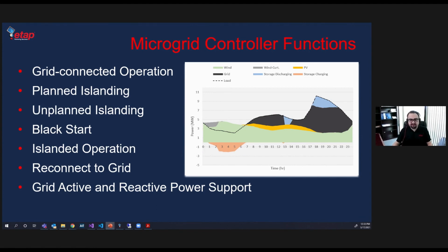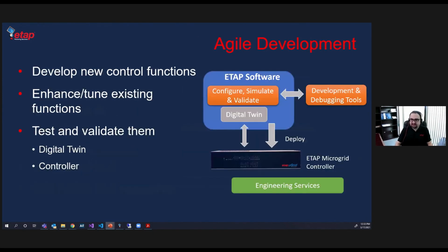Black start, which can be used to start resources and loads based on their rating, inrush current requirements, and more. Reconnect to grid, where the job of the Microgrid controller is to monitor the state of the system on the utility side. Once it detects stable grid availability, it initiates the sync check relay at the point of interconnection so the system goes to grid-connected mode. And also the active and reactive power control at the point of interconnection, renewable smoothing, peak shaving, and other control functionalities.